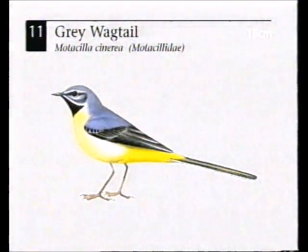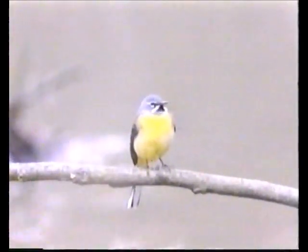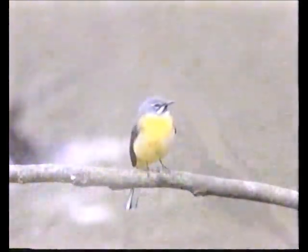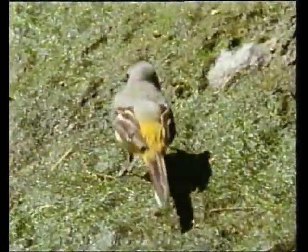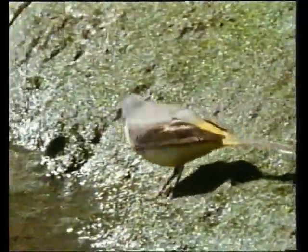Grey wagtail. The conspicuous yellow on the breast, and especially around the tail of a grey wagtail, causes many novice birdwatchers to think they must have seen a yellow wagtail. However, if it's in winter, and especially if it's by a stream, then it will certainly be a grey wagtail. To identify one for certain, you should look at its back. Grey on a grey wagtail, yellowy brown on a yellow wagtail.